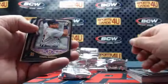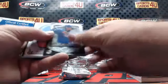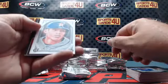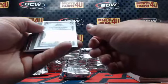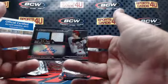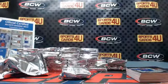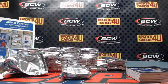Purple, 37 out of 99, Miguel Cabrera, Tigers. Brian Braun. Addison Russell, Canvas Collection. Carlos Correa, Astros, Dual Jersey Autograph, 137 out of 299, Cardinals, Stephen Piscotty. The white jersey is dirty.